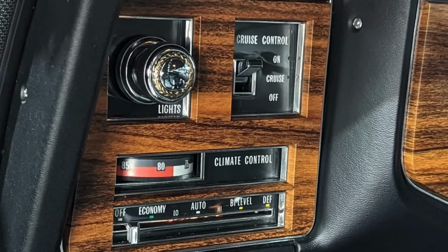The Seville did get Cadillac's automatic climate control standard. You can see with the rotary temperature wheel up top, and then a number of settings at the bottom, including an economy setting, which is somewhat humorous on a luxury car, but that disengaged the air conditioning compressor, which was engaged in all of the other settings all of the time, unless the temperature dropped below about 32 degrees.